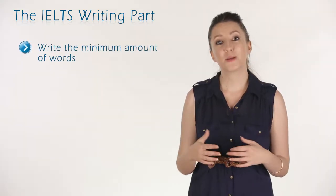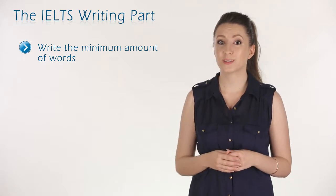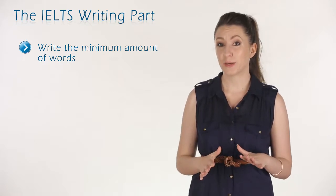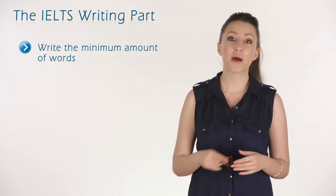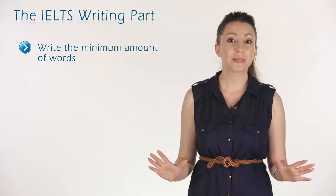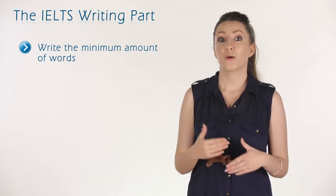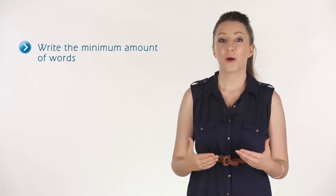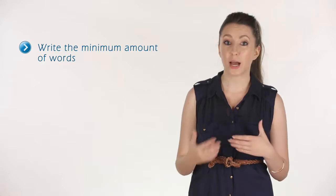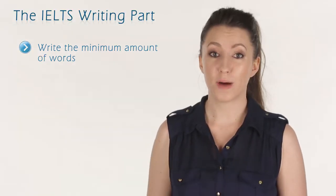You must write the minimum amount of words. When it says at least 250 words, that doesn't mean 240. So you have to write 250 words plus. However, don't go overboard. Stick within the 300, or 200 for task 1. If you write more, it just means that you're sacrificing your time when you could have given that time to checking your work. Writing more words will not get you more marks.